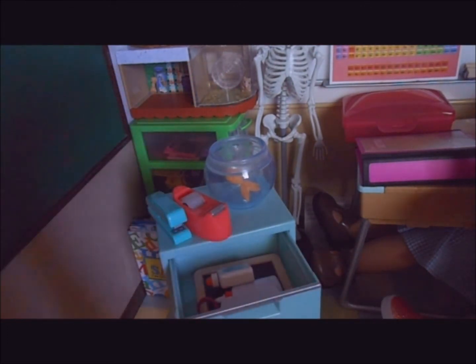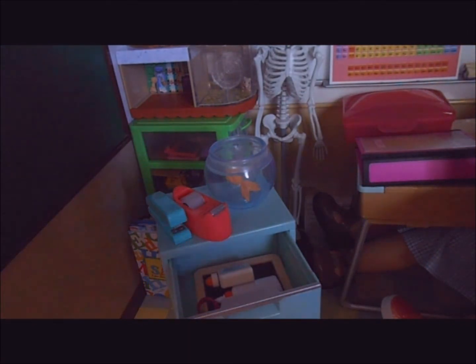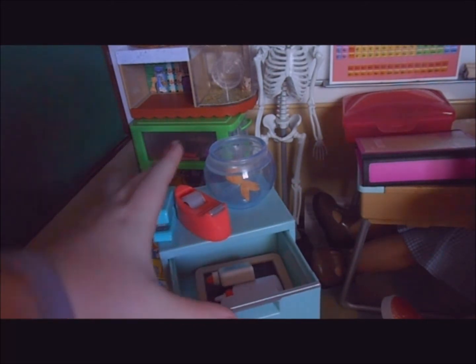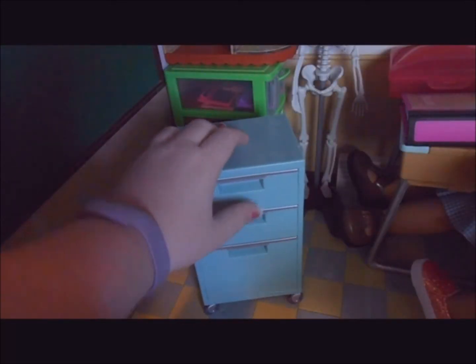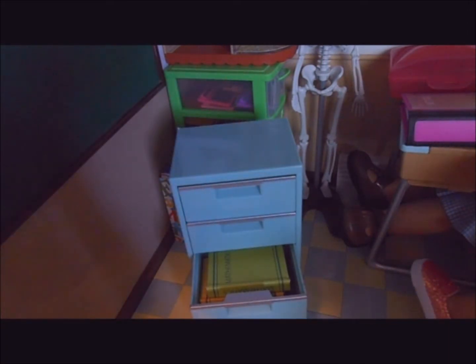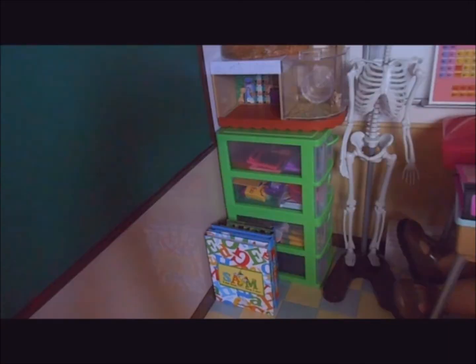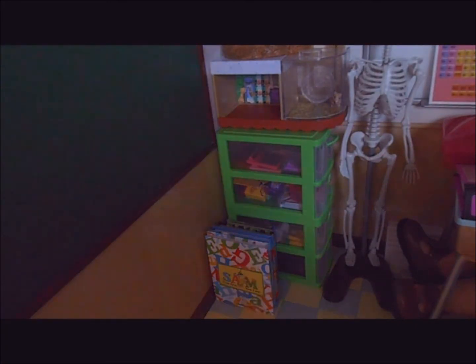Then in this drawer, we have a chalkboard, which came from an Our Generation set. We have some glue. This is an eraser. And then we have a pair of scissors, some report cards in it. Then this drawer, we have some extra books. Over there, we have some science and Dr. Seuss books.